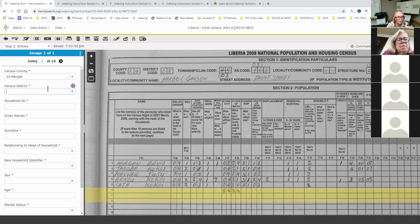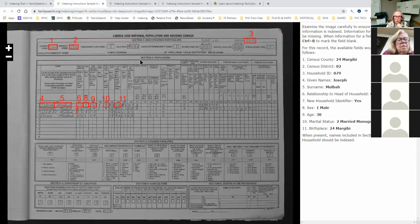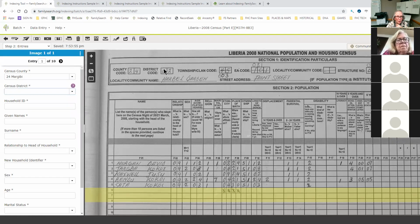So the next one is the census district, and we can see that it's right here. And if I can't remember exactly where it is, I can go over here to my example, and I can see, oh, it's number 2. And look, there's the 2. It shows me right where it is on the page. And so it's very helpful to be able to go back. Oh, yeah, it's right there. And then I can use the drop down, and that says it's 2. I'm going to have to scroll up.